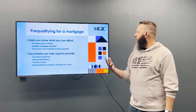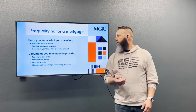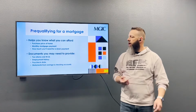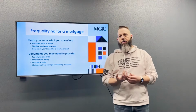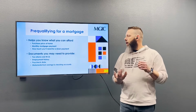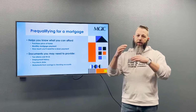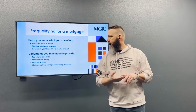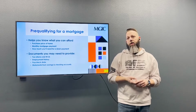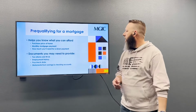So pre-qualifying for a mortgage starts with a mortgage lender like myself. You're going to want to provide a handful of documents usually. You're going to need to know a 2-year living history, like all your addresses for 2 years, an employment history for the last 2 years. If you have gaps in there, we're going to need to account for those. We'll usually collect 2 years of tax returns and 2 years of W-2s, and then 2 months of pay stubs and 2 months of bank statements. Those are kind of the basics, and a photo ID.